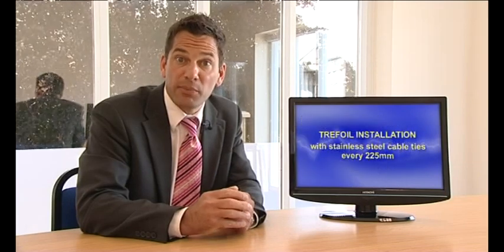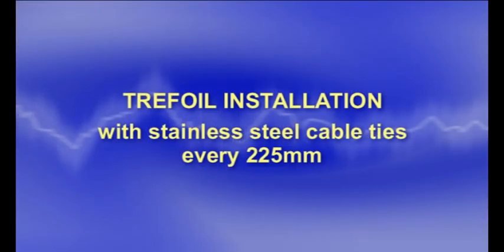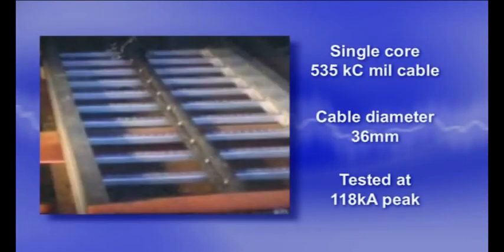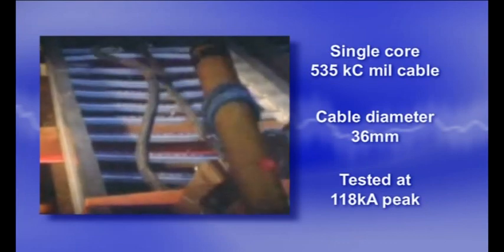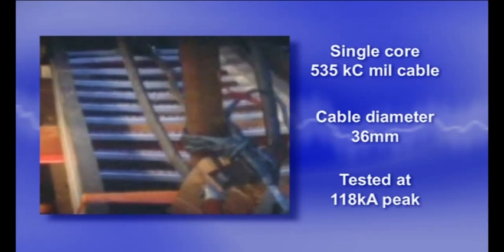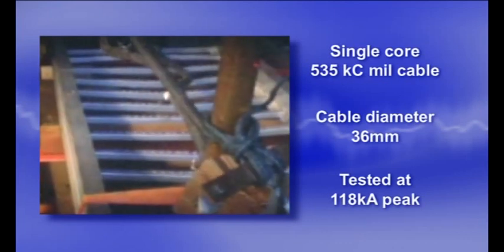The next clip shows another example where accepted custom and practice for securing cables is inadequate. Here, a standard single core cable installation is subjected to a moderate fault level. The mode of failure indicates that this level of specification would have serious consequences in the event of a fault.